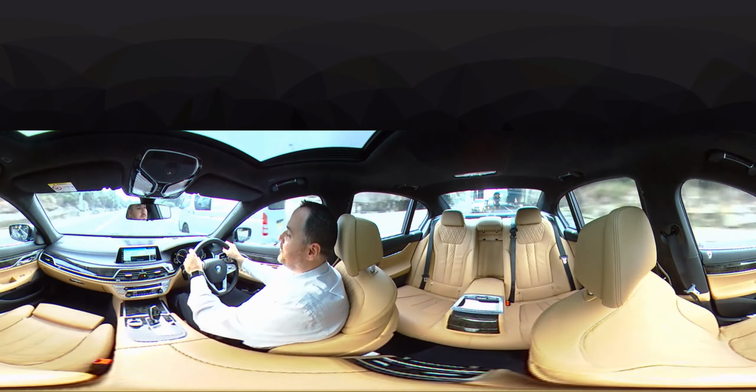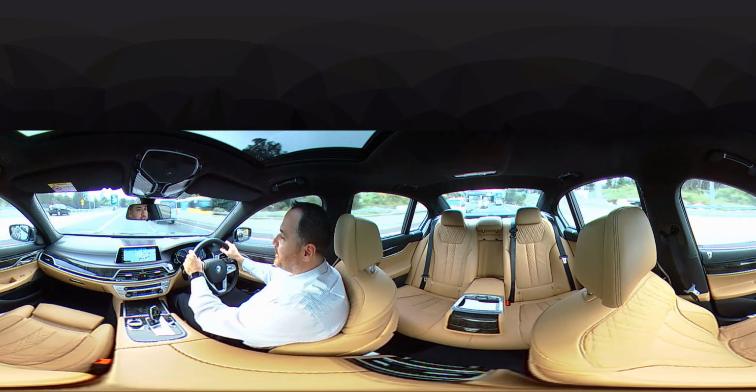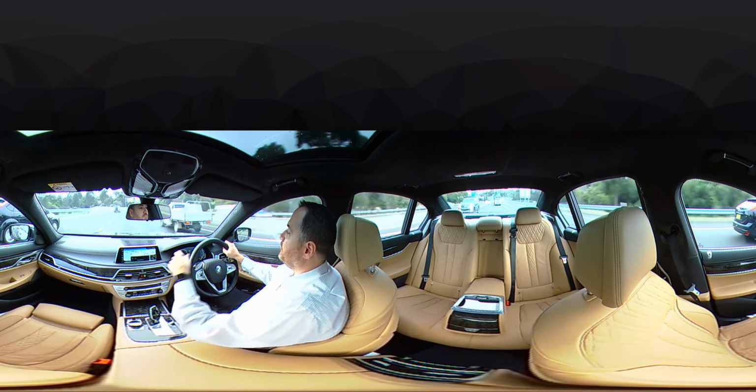And that's just basically reading my finger movements. Now, I probably need a lesson from BMW in all the available finger movements, but you can swipe through screens, you can do all those things. But actually, just for turning the volume up, not bad at all.